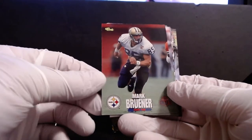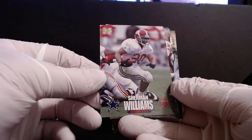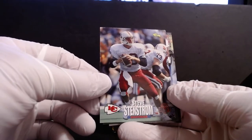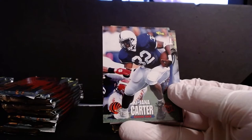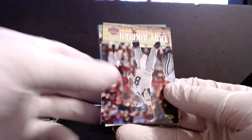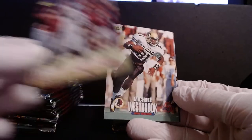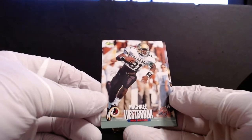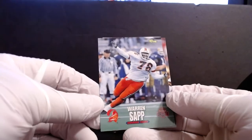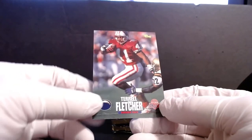Mark, Pittsburgh. Sherman, Cowboys. Steve Stenstrom, Kansas City. Kijana Carter, Cincinnati. Troy Aikman. Michael Westbrook, Washington. Warren Sapp, Tampa Bay. Terrell Fletcher, San Diego.